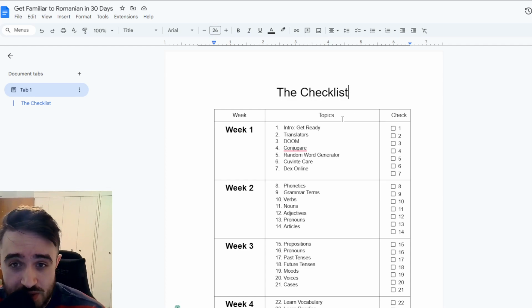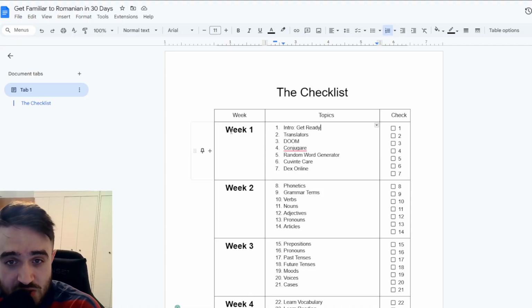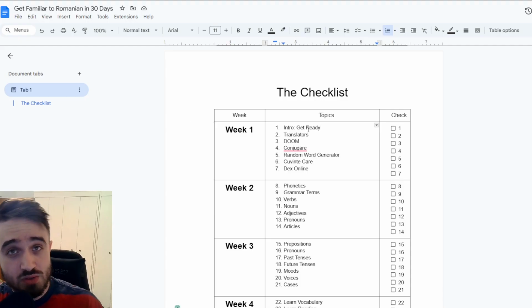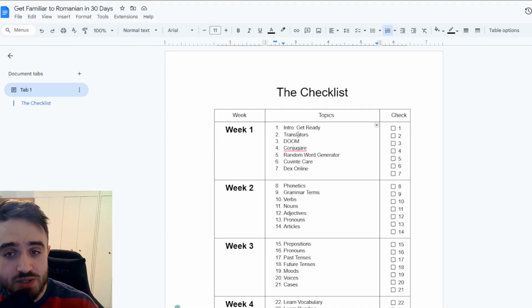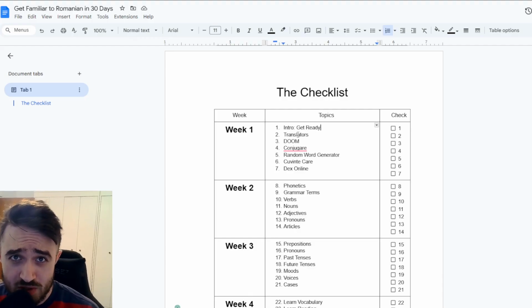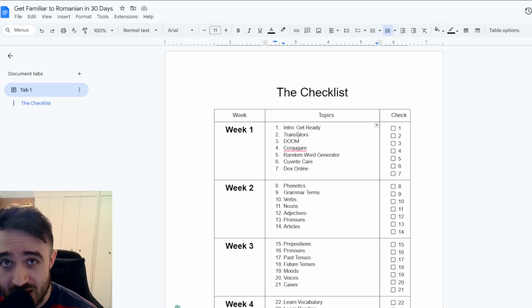Without any further ado, this was basically the first class here, getting ready to understand the system. And what we'll do now is go through this schedule that we'll have in the next 30 days. So the first thing after today, tomorrow basically, we'll go into the world of translators, Google Translate, the different other ones that are definitely more useful than Google Translate, because let's be honest, that is crap. Sometimes helpful, but not with Romanian yet.